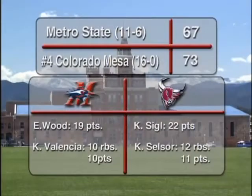Metro State women's basketball team visited fourth-ranked Colorado Mesa in hopes of ending their first loss of the season. The Roadrunners were in trouble since the beginning of the game. They were down as much as 19 points in the first half. The second half provided the spark as they went on a 9-1 run and were only down by 1 point with less than 4 minutes remaining. Emily Wood had 19 points for Team I, but the Mavericks held on to win 73 to 67.